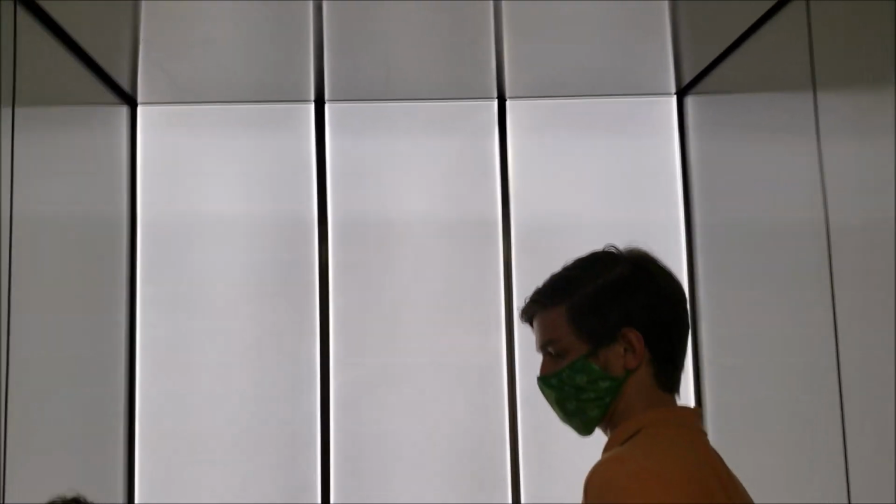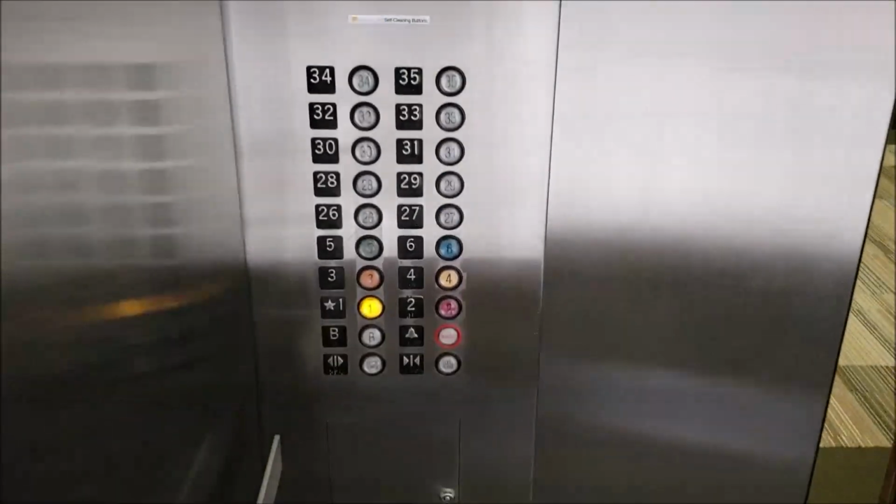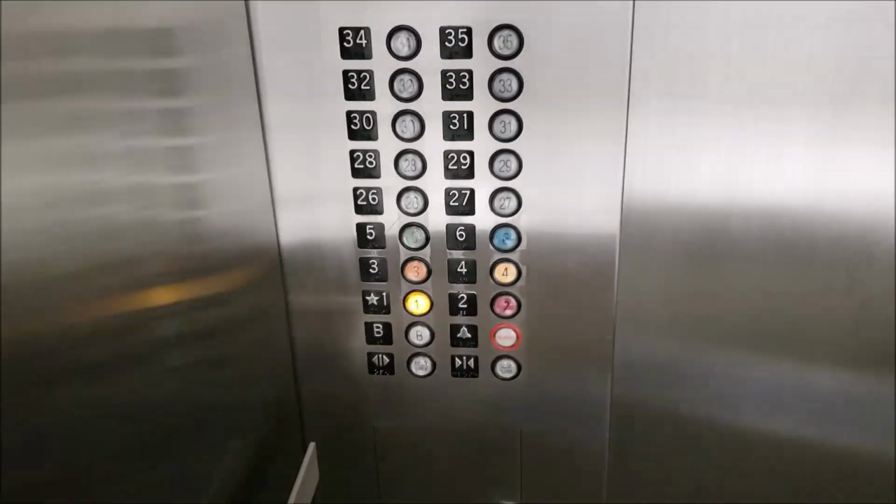They redid the cabs too. Oh yeah, the cabs they just redid a couple years ago. Basement's locked. Yeah, that's true. They were modded for a while though. Yeah. Here we go.